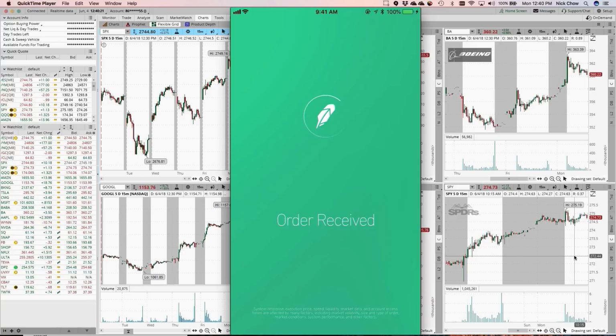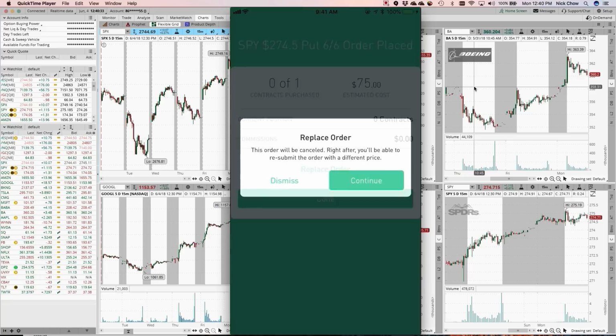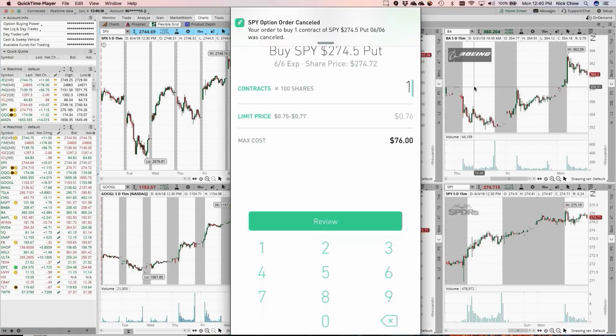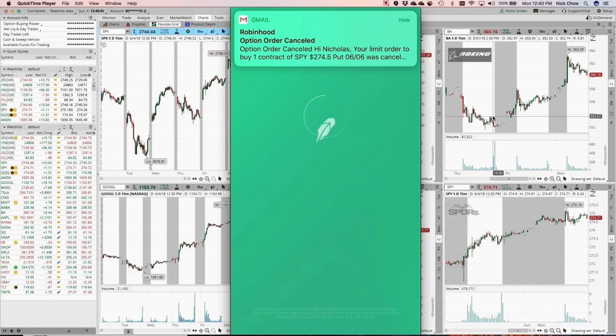Now, just because it received the order doesn't mean it executed. It doesn't look like it was executed, because it says 0 of 1 purchased. So you can go and replace the order to get a fill. It's a penny higher now, so we can try 76 here. The stock moved down a little bit.